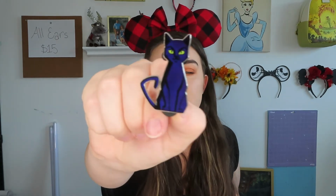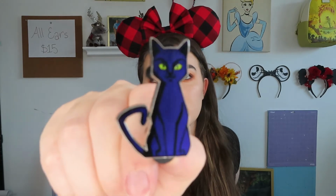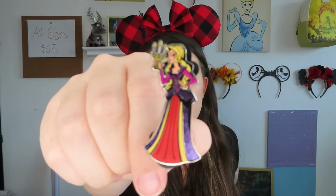I have a little Thackeray Binks. I will be keeping this little guy. He is so super cute. Love him. Then I have Sarah, and I am looking for the matching Mary and Winifred ones.